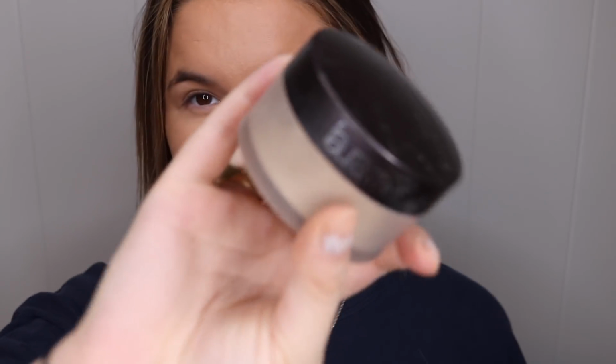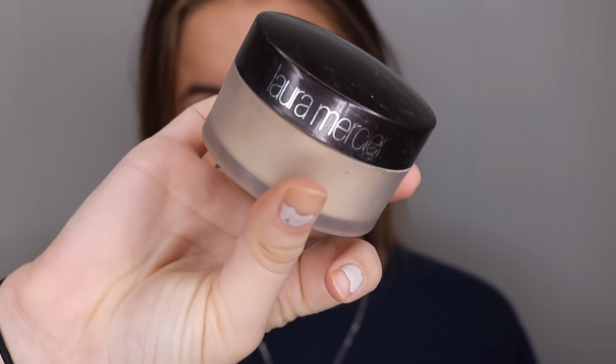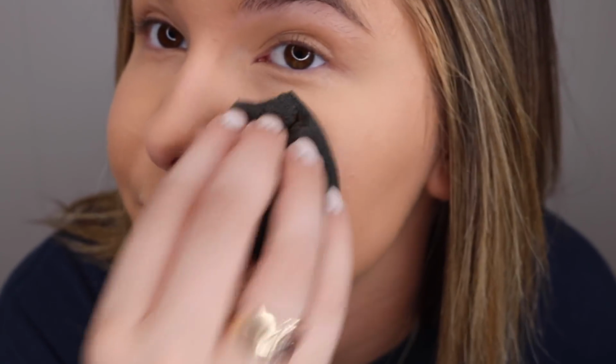So now we have to bake our face. So I'm taking my Laura Mercier translucent powder. I love this powder and I really do think it's worth the investment. It lasts so long and it works so well. I've never found a powder that I like better. I don't think I ever will. I just take it on my beauty blender and I don't really do the whole baking my face thing. I kind of just pat it on there. To me, it looks the same. I do my T-zone and under my eyes and really anywhere that I put the concealer. As you can see, we are smooth. I'd say we're pretty smooth. I don't know, that's just me.